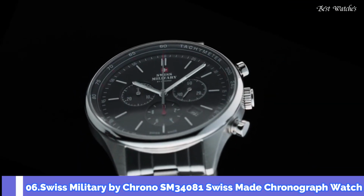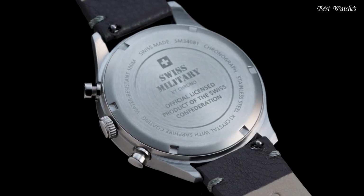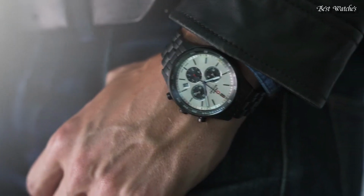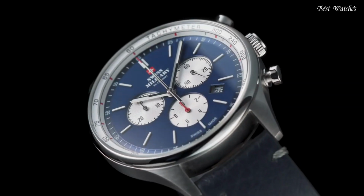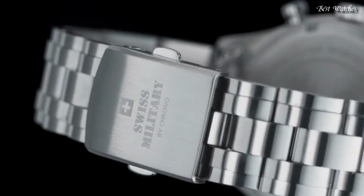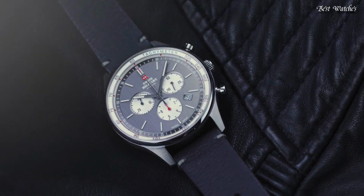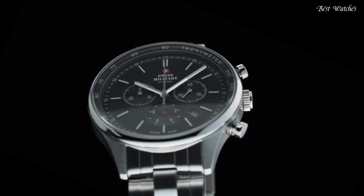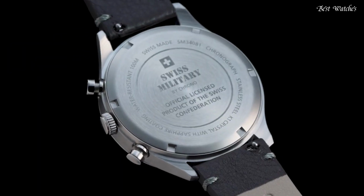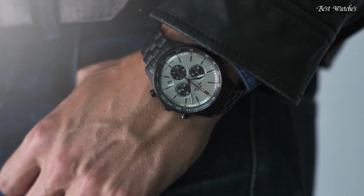Number 6. Swiss Military by Chrono SM 34081 Swiss-made Chronograph watch. This masculine chronograph watch for men is the perfect timeless companion to easily go with any dress situation you might encounter. The sleek steel design holds a blue dial with subtle sporty design features such as a tachymeter and red accents on the dial and hands.